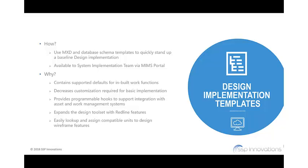Programmable hooks are included to support integrations with asset and work management systems, and the basic design toolset has been expanded this time around to include redline features, which are also included in these templates. And lastly, the templates provide the outline to easily look up and assign compatible units to design wireframe features if your existing feature data can be used in this way. The templates and instructions on how to use them are available on MIMS portal.